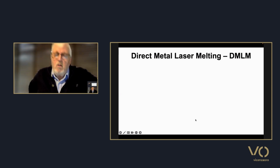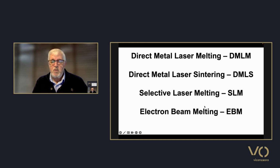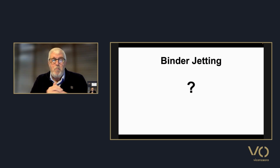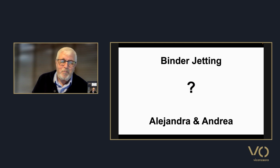Additive manufacturing, or metal printing, has a number of different names. Direct metal laser melting, direct metal laser sintering, selective laser melting, electron beam melting. Well, there's a general catch-all term used, which is powder bed fusion. I was at this point going to cover binder jetting, but clearly Alejandra and Andrea have made a far, far better job of it than I ever could have.